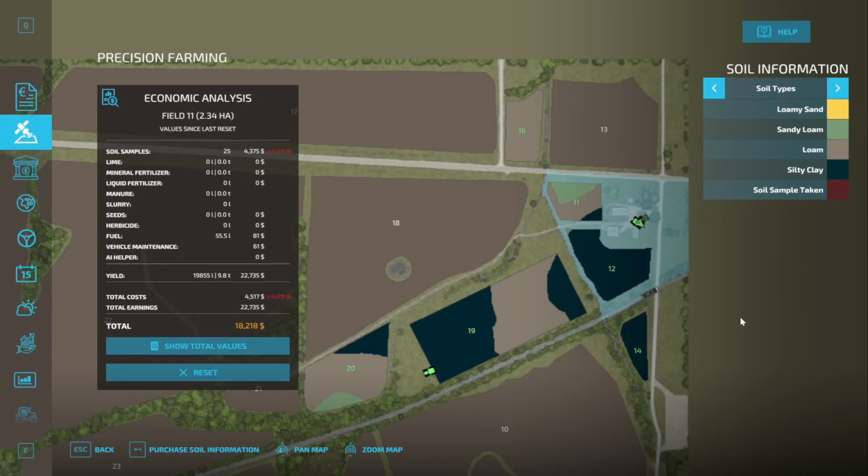And just like that, we can see that a lot of our land is silty clay, which is not good. All of 14 is an awful field. Just awful. We probably should just put alfalfa in it at that point. Field 20 is pretty good. Field 19 is almost okay. Field 11 is, yeah, it kind of looks like an ice cream. That's all I'm going to say about that.